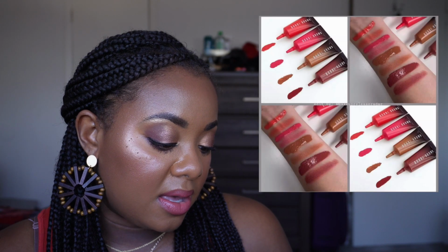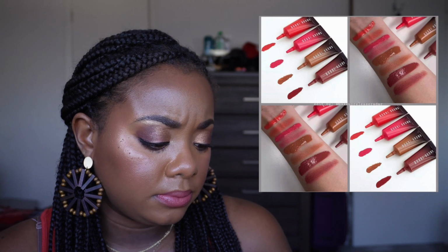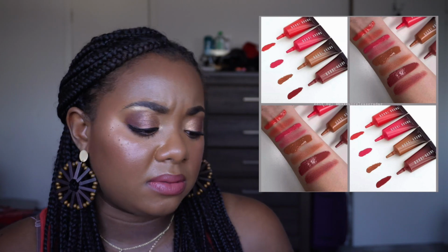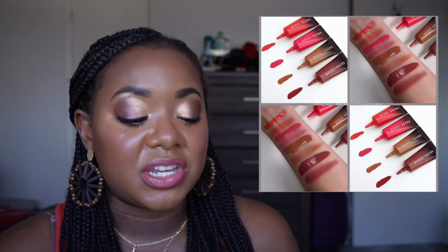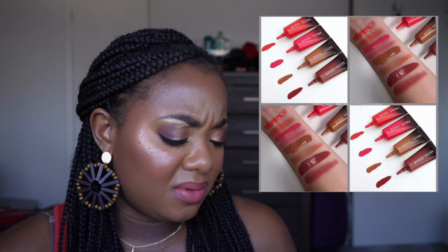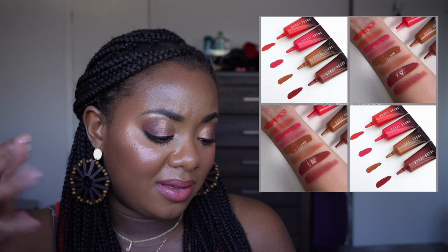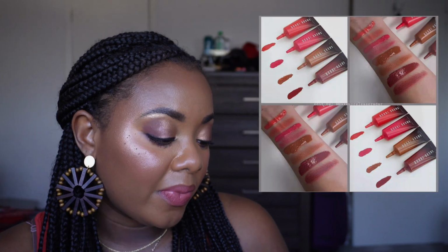Next, I see that Bobbi Brown is releasing creamy lip colors. Okay, I know that this is an indie, but I really like the Bobbi Brown eyeshadow formula. I am not buying this cream lip thing because I don't understand the whole point of this. It's like in a tube. It looks like it's supposed to be an eyeshadow, but this is a lip color, so hard pass.